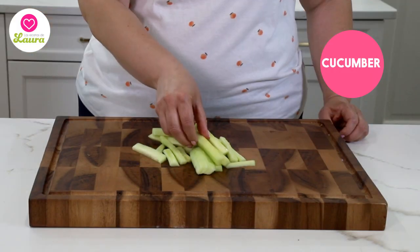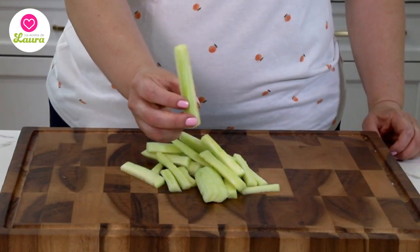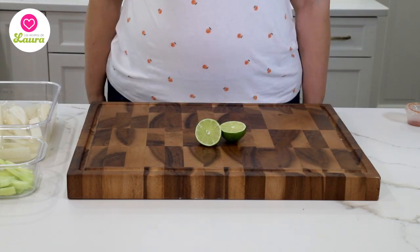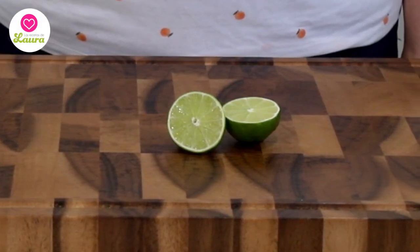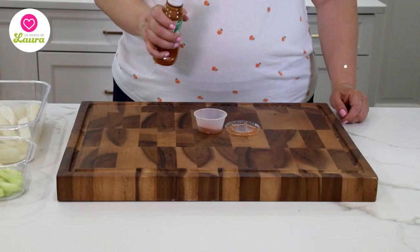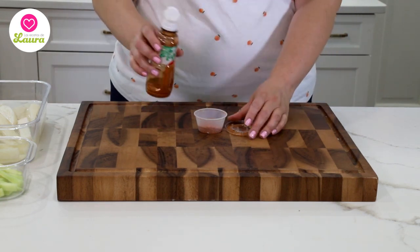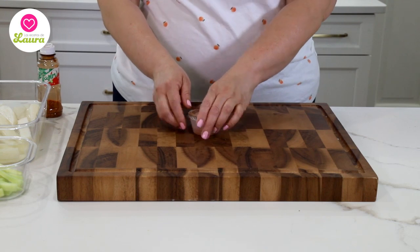Cucumber is also a great ally. Peel the cucumber, get rid of the seeds, and cut in sticks. And now let's cut the lime in half. Lime gives a terrific flavor to your veggies. Chili powder is the secret to have all your veggies tasting good. Have a small container that can help you to have it handy.